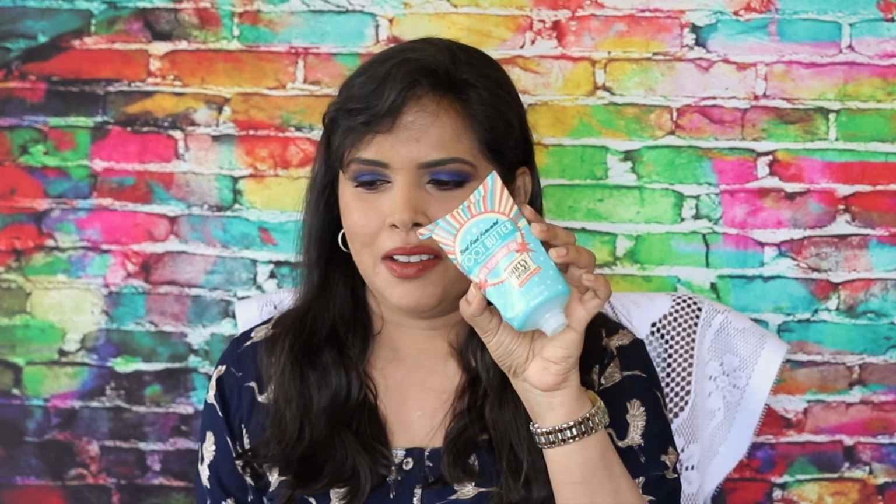Dirty Work's Best Foot Forward foot butter with peppermint oil. The smell of peppermint oil I actually like. The only problem is that it is too invigorating and it doesn't really put you to sleep. It actually keeps you awake. But yeah, decent, nice. Will I repurchase? I think I already have one more of these.